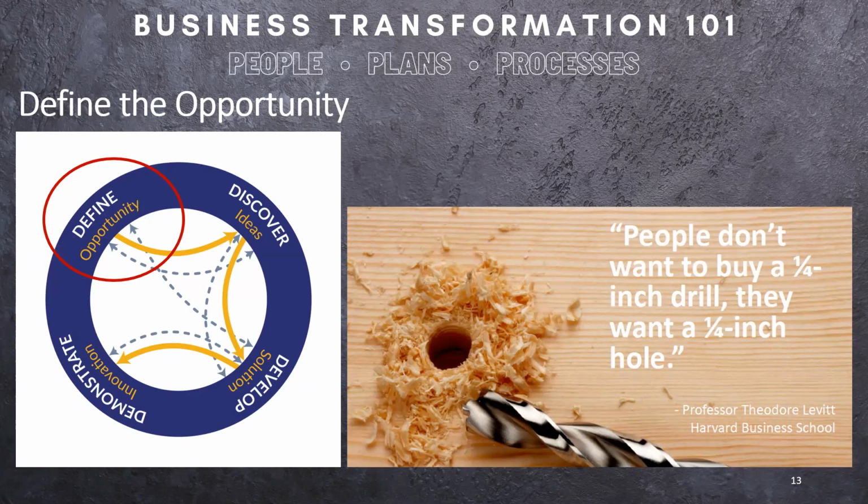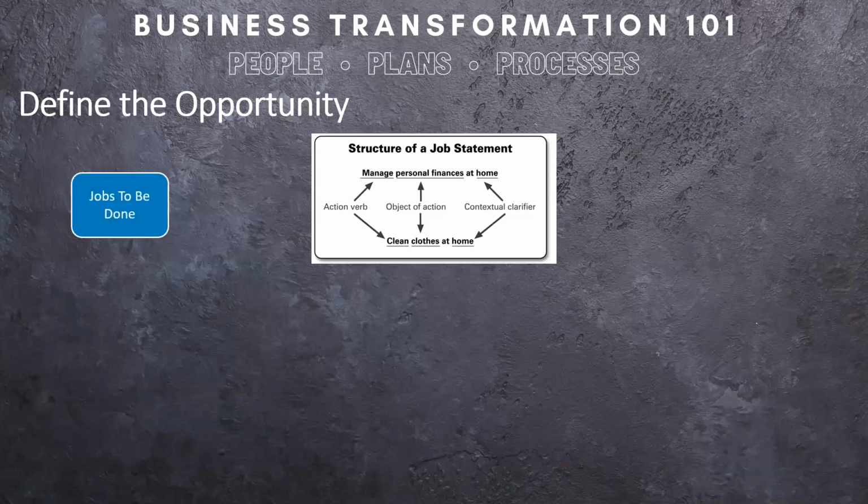So taking the first question, what are the unmet customer needs? I like this quote from former Professor Ted Levitt from Harvard Business School, where he said, people don't want to buy a quarter-inch drill, they want a quarter-inch hole. So this describes the idea of the job to be done. The job customers are trying to get done is not that they want a drill, instead they want a hole. In fact, they don't even want a hole. They want a hole so that they can attach a frame or install a system on their wall. So understanding the job to be done is the first key.